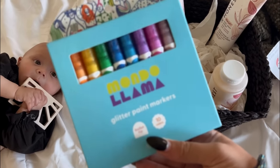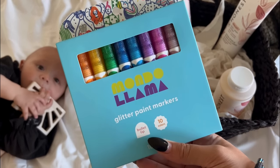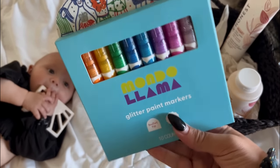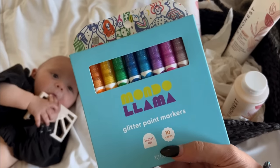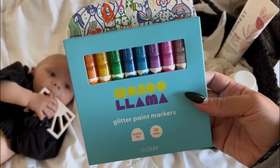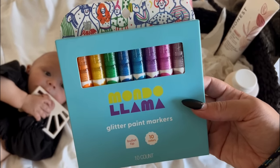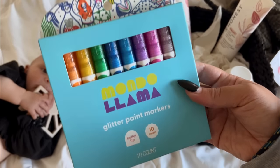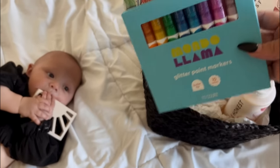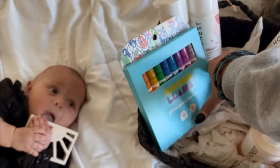I picked up some of the Mondo Llama glitter paint markers. She already has the plain markers from this brand. I thought the glitter ones, y'all, she loves art, to color, to draw. She's really getting into drawing shapes right now. She's actually pretty good at triangle and circle. We're still working on other shapes, but those two she's done quite well in. So I got the glitter markers. I knew she'd love those.